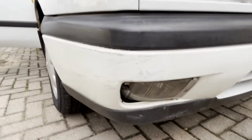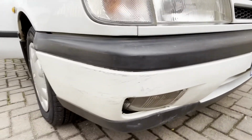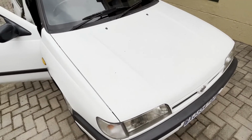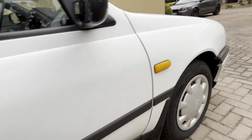There was a little bit of a bump here, so that fog light is a little bit bent in, so that needs to be sorted out. I'm not doing any paint work on the car, just because everything is original, and I'm trying to keep it like that. But it's dirty, it's neglected. It just needs a very good polish. But obviously all four tires are new now.